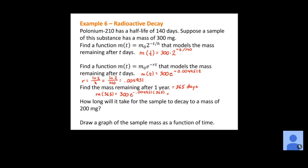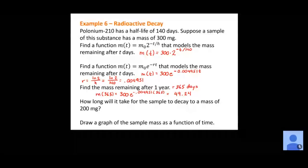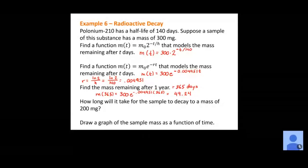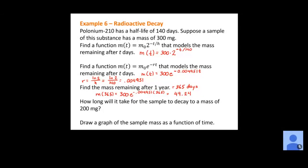So if I round this to two decimal places, that gives me 49.24. Be careful there, because if you leave out the negative, then it's going to be an exponential growth problem instead. So that will give you a larger answer than what we started with. All right, so this would be 49.24 if we round it off. What would the units be on that answer now?